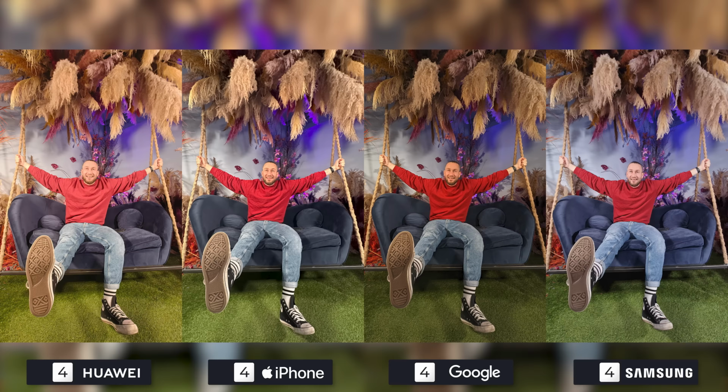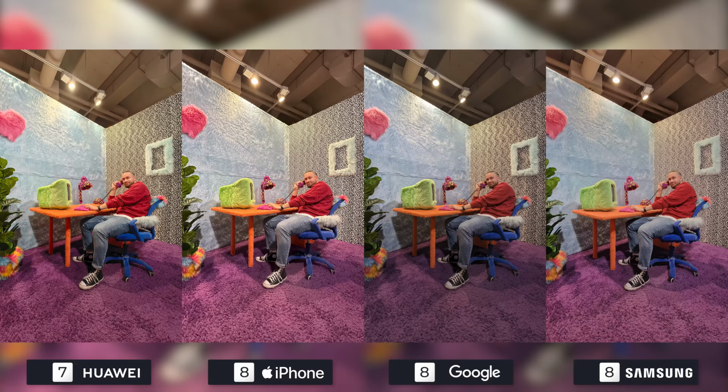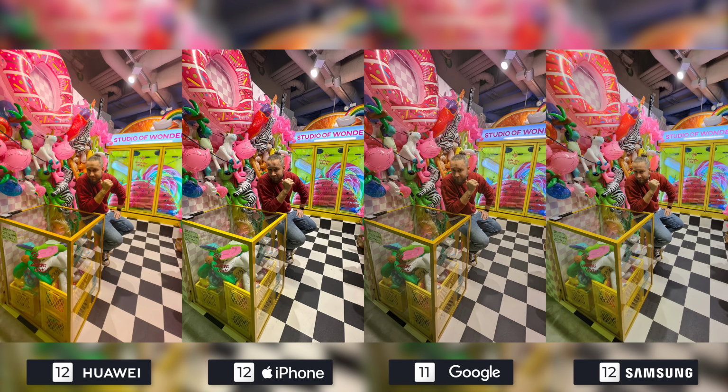Next up, due to brightness, the photo taken by the Mate 50 Pro is missing some detail around the face. The other 3 are quite different but similar in quality, so 4 points to each of them. This was another hard one, and the only issue we had was Google needlessly darkening the photo and making it harder to look at.